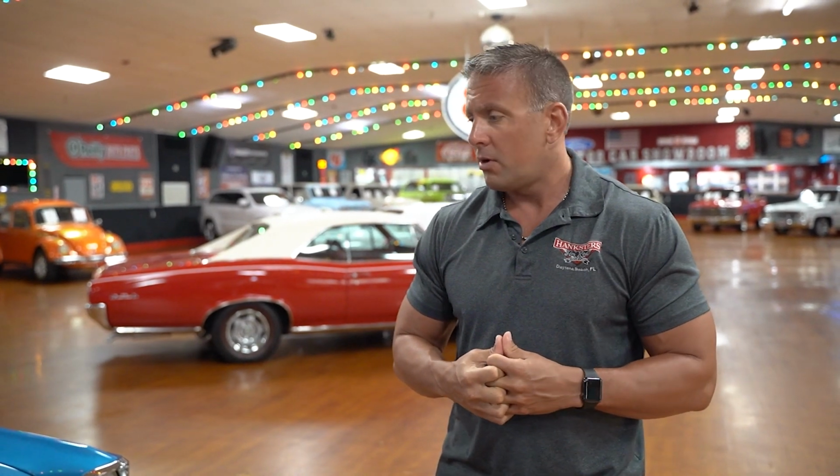We do sell a lot of cars sight unseen. In fact, we're 2 days into August, and we already have 4 cars sold this month, and all 4 of them were sold sight unseen. However, again, we encourage you guys to come in person. My perception of this GTO might not be the same as yours, and if you're a first-time classic car buyer, I definitely encourage you to come, because these things aren't brand new.